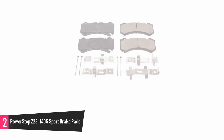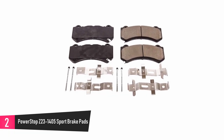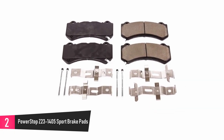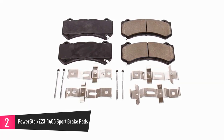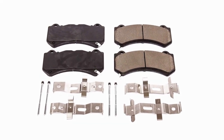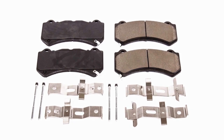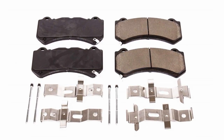At number 2, PowerStop Z23-1405 Sport Brake Pads. If you have always wanted to increase the braking power of your everyday driven car, truck, or SUV, and get a low dust upgrade over your stock brake system, if you are an enthusiast who yearns to get the most out of your vehicle without having to sacrifice durability, then this product is for you.